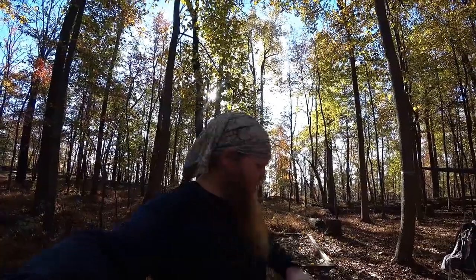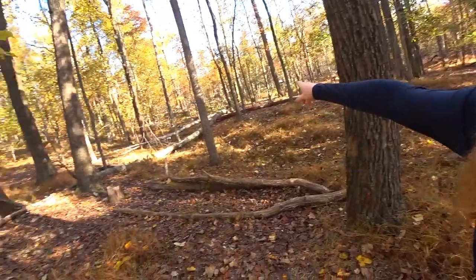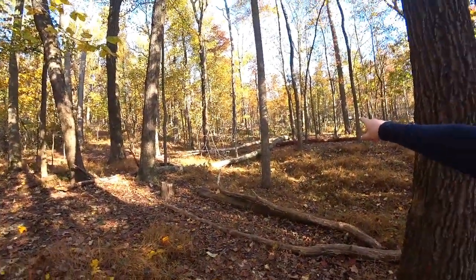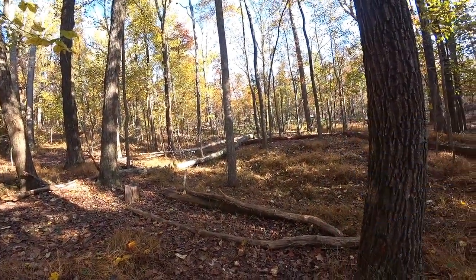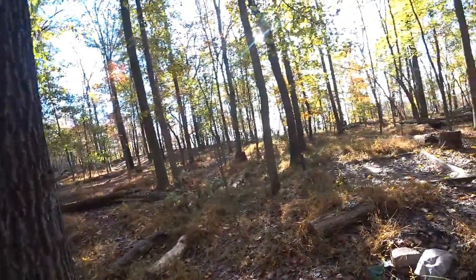This would be on trail day number 113. It is Wednesday, October 21st of 2020. I stayed last night at the David Lesser Memorial Shelter, which I don't know if you can see. It's just right up there. Probably can't see it. I barely can see it. But I stayed at one of these camp spots.